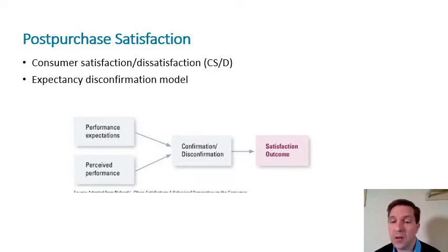Now, this model, in essence, is pretty simple. It's going to be based on two variables, right? Which is what your expectations are about the product. And I'm talking about performance expectations as broadly defined performance, not only functional performance. Like in the case of a car, it will be things that first, every time you push the button, it actually starts, right? That would be basic functional performance.